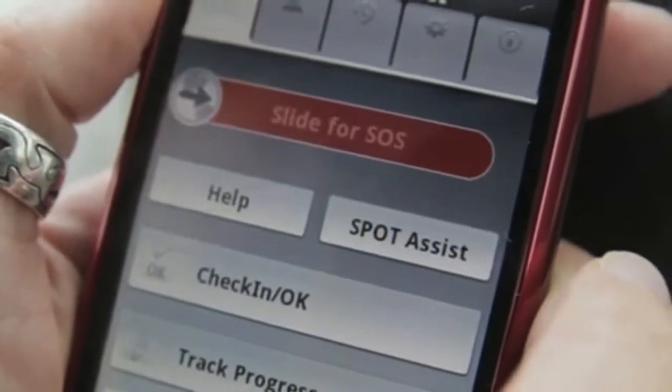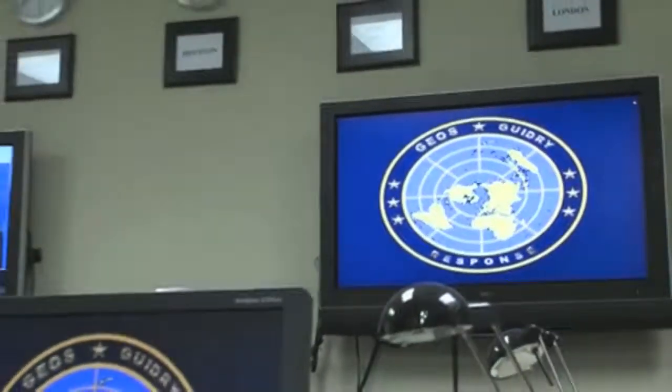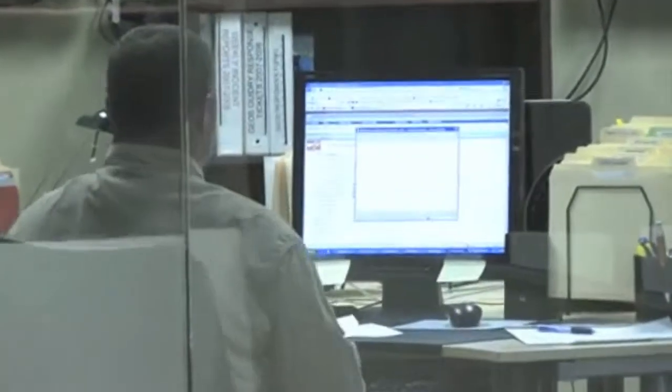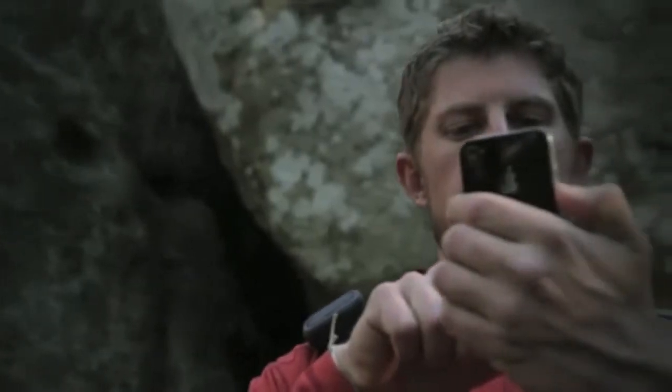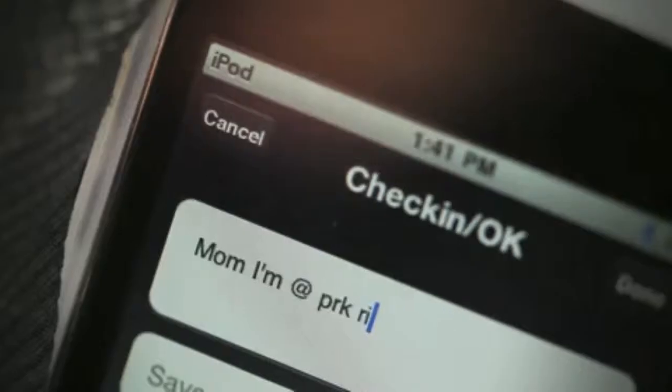In a true emergency, send an SOS message to the GEOS International Emergency Response Center, who will notify local authorities. Today's smart devices have their cool social and mobile features, but when you find yourself off-grid or without cell service, your best hope to connect is Spot Connect.